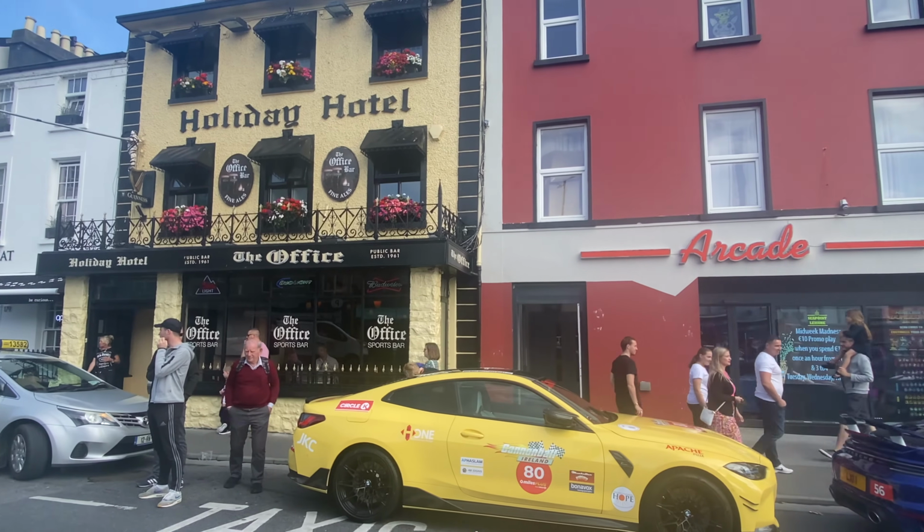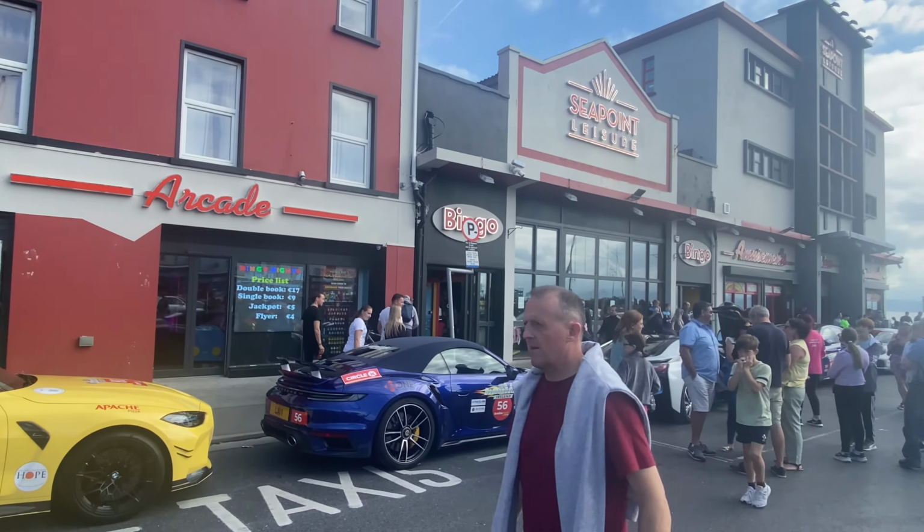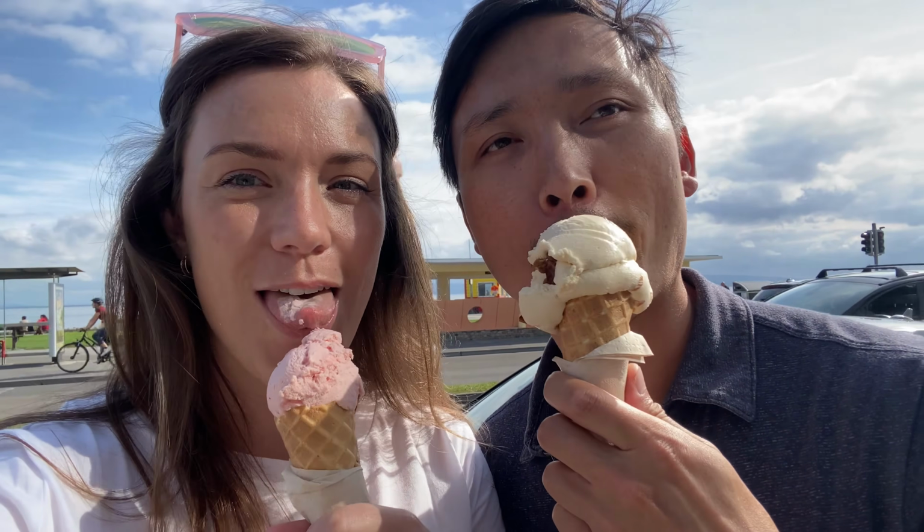All right, so the next attraction is going to be the Salt Hill Promenade. This is a little bit outside of Galway City Centre, so you can take a bus there, you can take a car there, or if you're down for a long walk, it is a lovely walk next to Galway Bay. So Salt Hill Promenade has ice cream shops, different stores, and then another key attraction a little bit past that is going to be the Black Rock Diving Board.